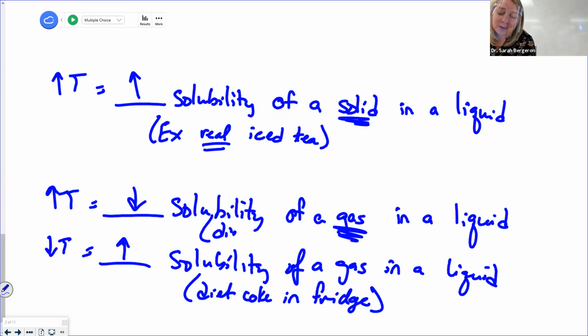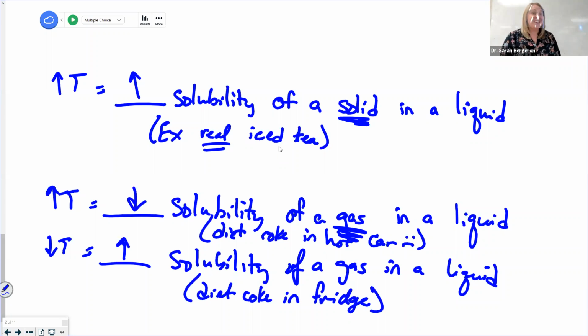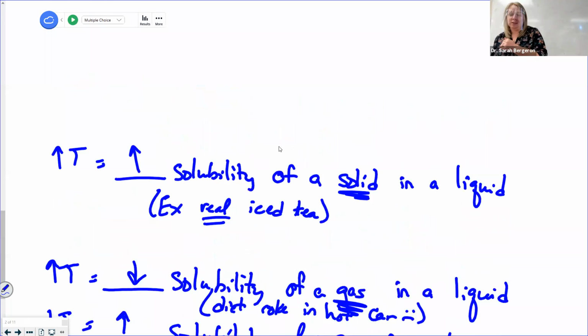So this is my Diet Coke in the fridge. This is my Diet Coke in a hot car, right? Oh, that is terrible, right? You can equate solubility of liquids and gases into other liquids, remembering iced tea and Diet Coke or regular Coke, whatever floats your boat. If you remember those two examples, you automatically know these things. You just have to connect them to the right vocabulary. So let's go try to do that.